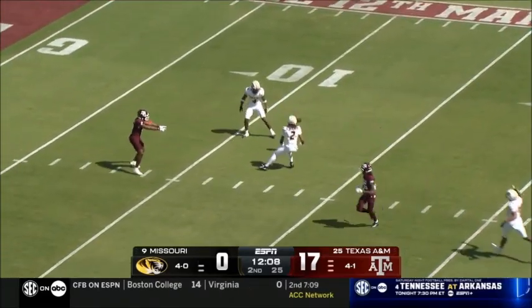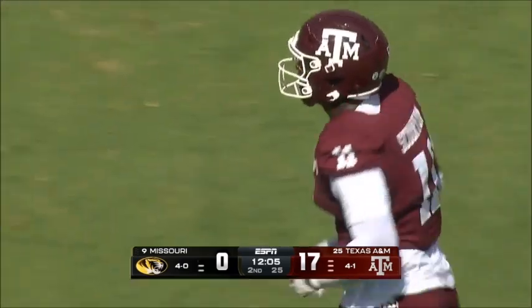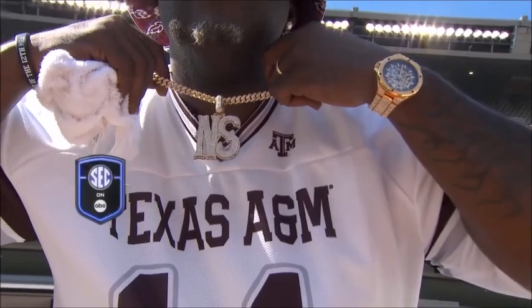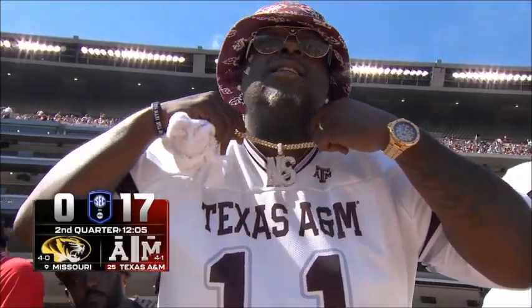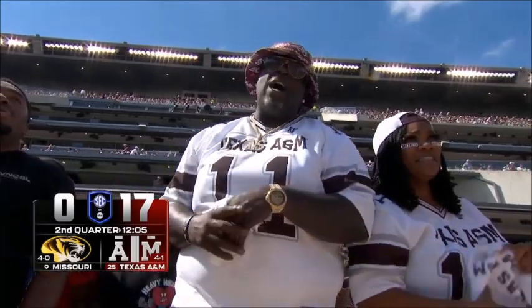Bussey lets it bounce. A good punt by Bauer. So Nick Scorton, an impact player. His dad, Nicky, says, attaboy, the big NS, looking good. The bling shining in the sunlight, 17 zip.